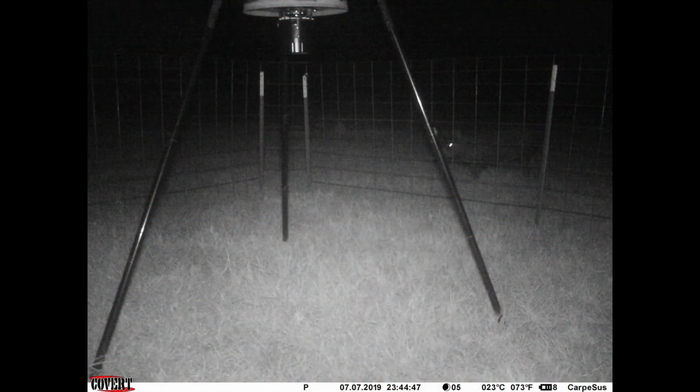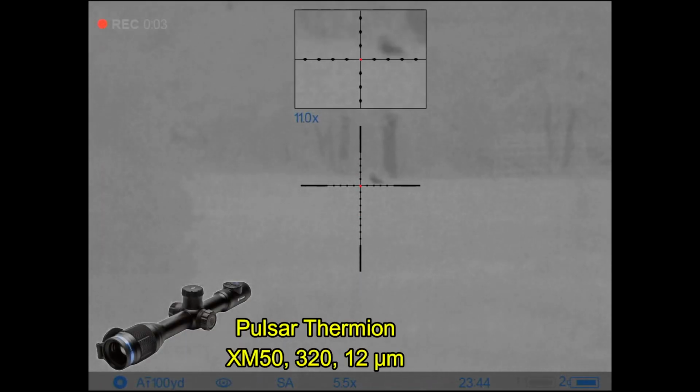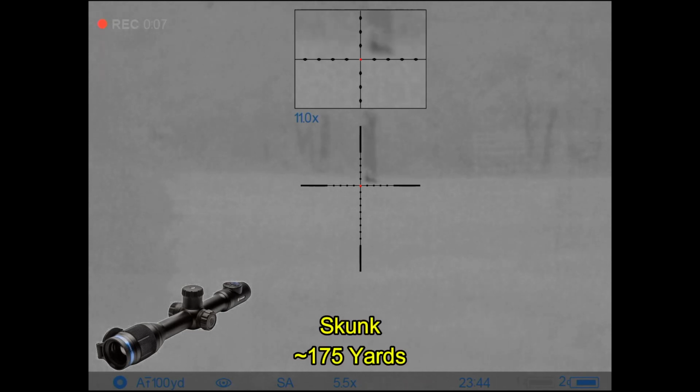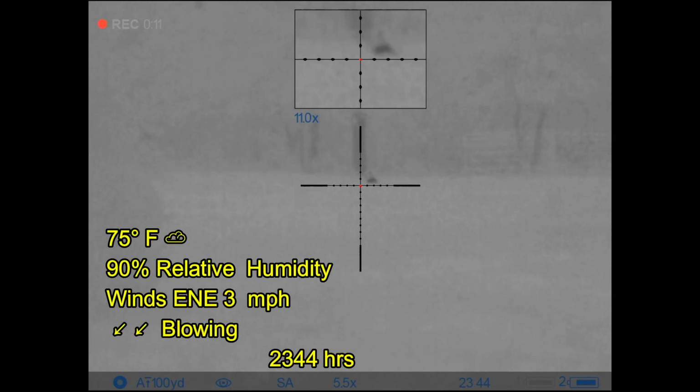Started off at a new property where I've set up a feeder and a cattle exclusion pen around it. Here I'm looking out with my Pulsar Thermion at a skunk that's out there at about 175 yards. Unfortunately, this was just one of two animals that was interested in the feeder area.